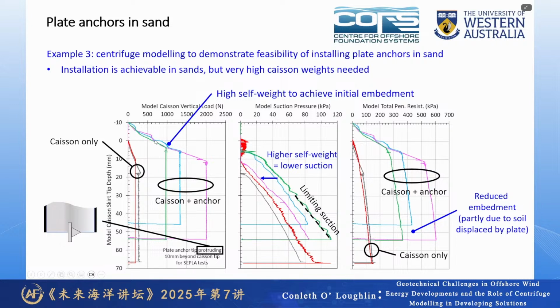The other thing I should say is that if you can get away with a much lower initial embedment, then you can get away with lower loads. For example, in this case here, we required 2 kilonewtons to get in just over 12 millimeters. If we reduce that down to about 8 millimeters, then it's about 1300. And if you reduce that even more to about 4 millimeters, you can get away with about 1000, or 1 kilonewton. So obviously, if you manage to get enough of a seal at those lower self-weight embedments, then you can get away with a lower caisson weight.